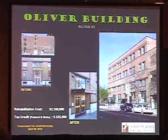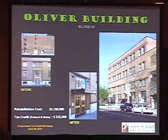The Oliver Building, which is actually just a block away, is a 4-story warehouse building from about 1910. This is right on the tracks, and so this was built during the railroad warehouse era, where everybody wanted to be on a line. So rather than the suburban sprawl that we have today, of course, during the railroad period, everybody wanted to be right along that line to have access to the transportation.